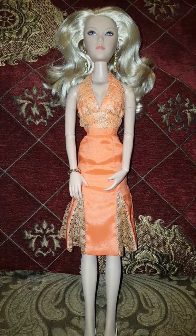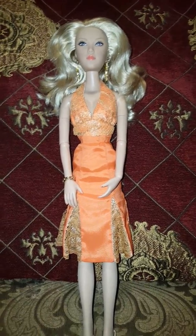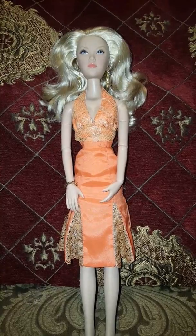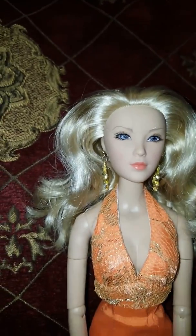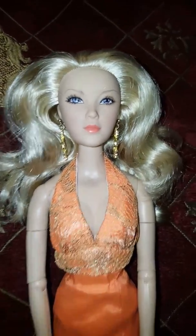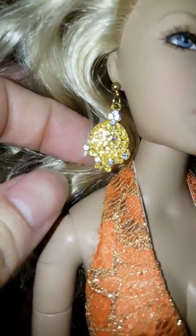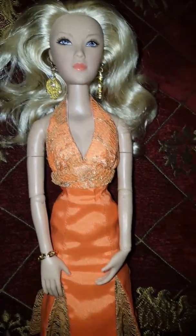The only thing I kind of wish, though, is that her hair was straight, such as she had on the TV show. I really don't think on the show she ever had such curly, wavy hair. I don't know if you can see that. I did try straightening it out, and her earrings do get caught an awful lot on her hair, but let me just go ahead and show you some of the detail on her earrings. That's pretty cool. And this is the outfit that she wore in the Valentine's episode.